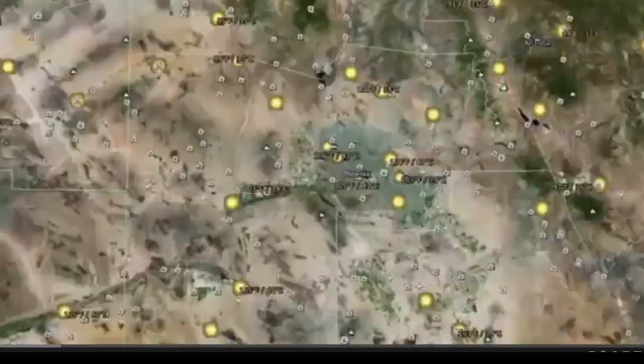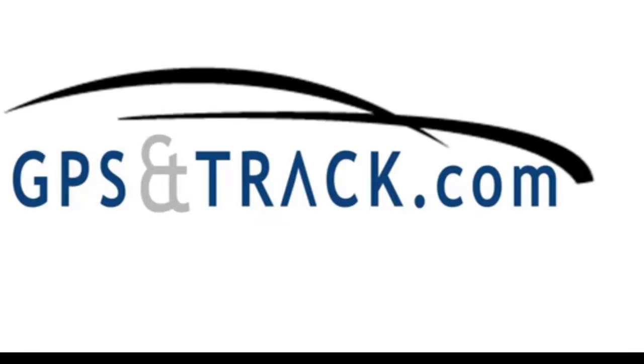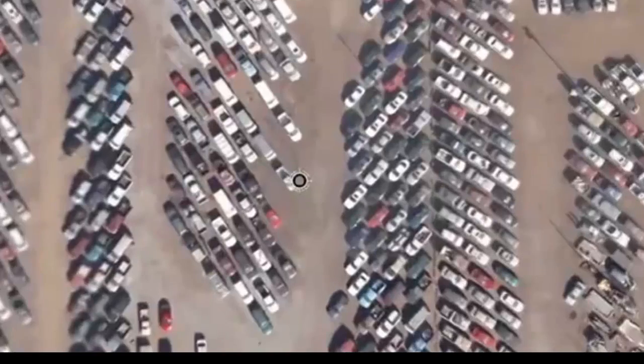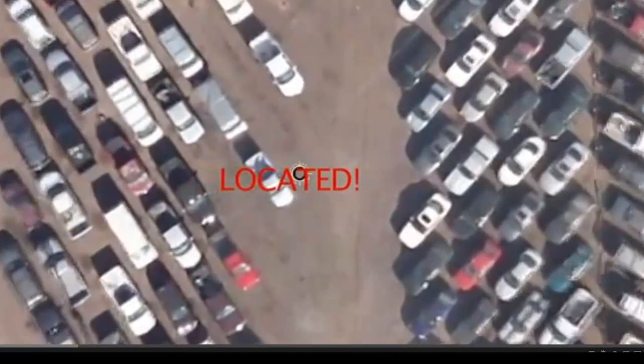There's no monthly fees. It's going to be $265 for 1 year of service. It includes the device. It'll track all day long, all movements, stop, start, mileage, fuel consumption. We're going to show you a demo of how this thing works. Let's do it.